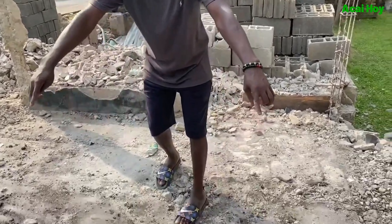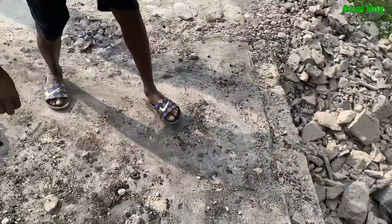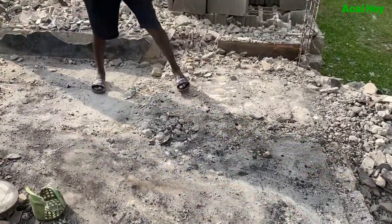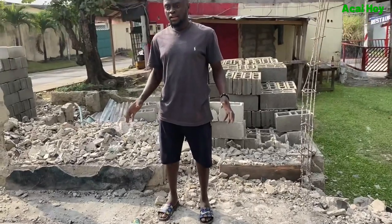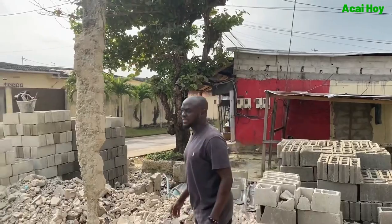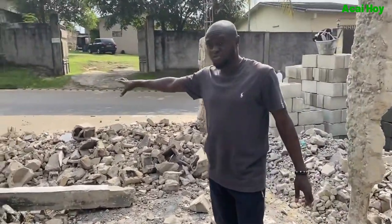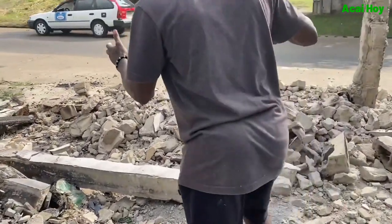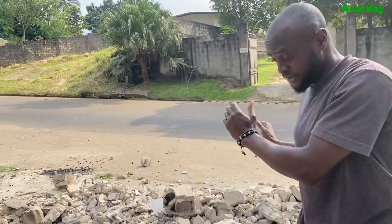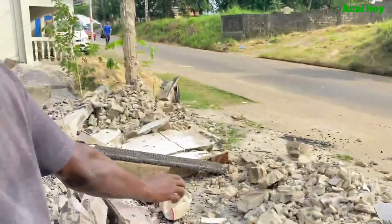From somewhere here, and go here, it will be like the kitchen, because actually this is a bar restaurant. This place will be the kitchen. And as you guys can see, this way, just beside the road, around here, it will surely be the main door, the main entrance of the business place.